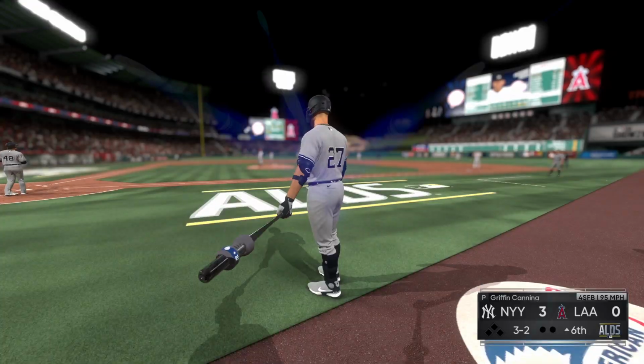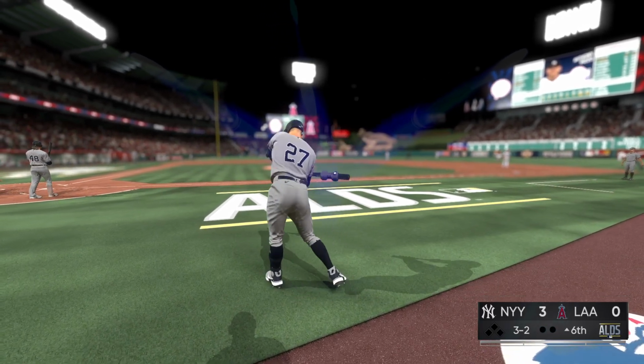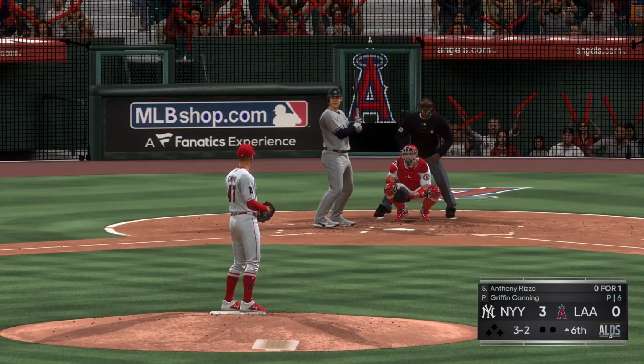So a full count now. No pitcher likes to take the count to 3-2, especially when you throw a non-competitive pitch like that on 2-2. That one wasn't even close.